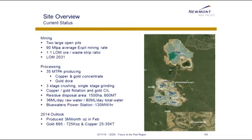Again, a fairly large operation. That large thing to the north is our residue disposal area. It's 1,500 hectares and will take 600 million tonnes of tailings. Also, we go through quite a bit of water. It's a water-intensive operation, so we have 36 megalitres of raw water a day, but we use all up about 80, and that's because we have a lot of efficiency programs in place. And I'll talk about the reason for that in a tick.